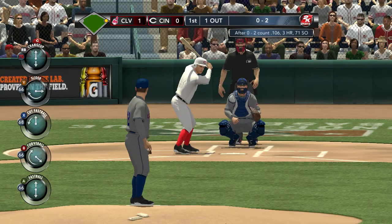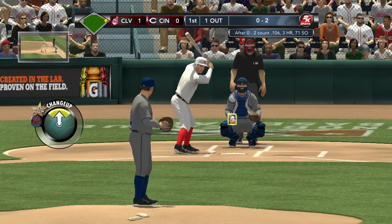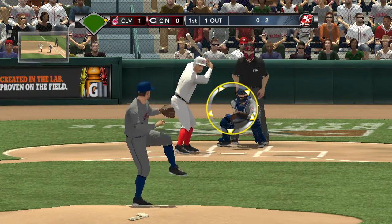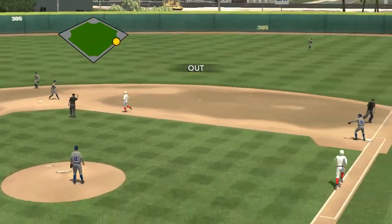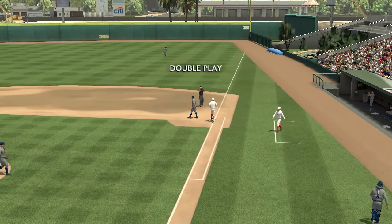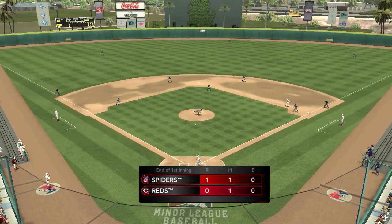For Bruce, being selective is going to be tougher to do because more and more pitches are away from him, out of the strike zone. He really nailed that one right through the middle of the infield. And there's one. And there's two, a double play. No runs, one hit, and no one left on base.